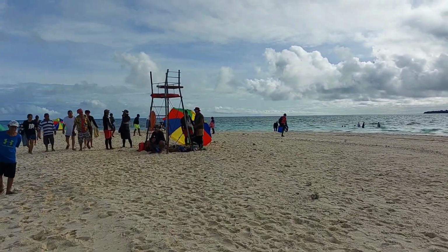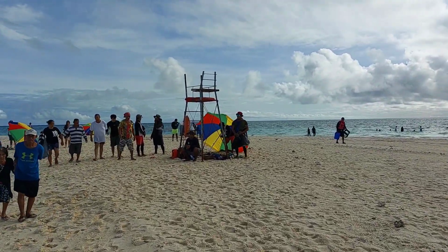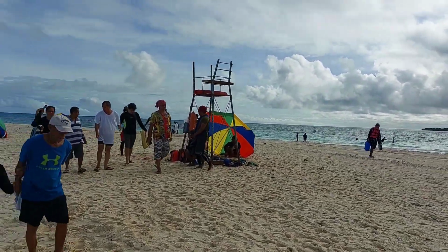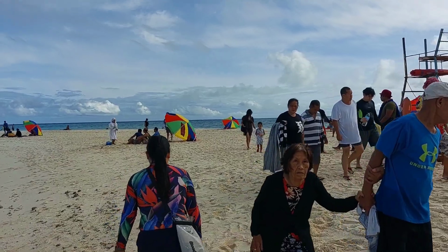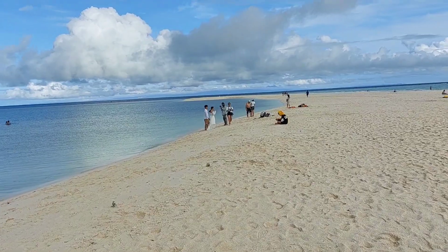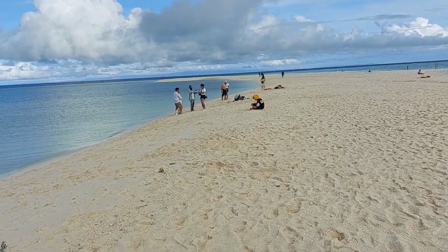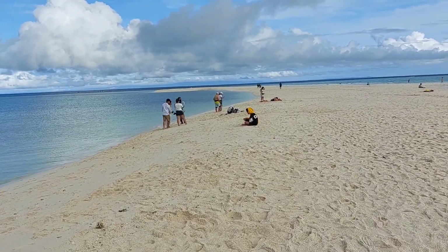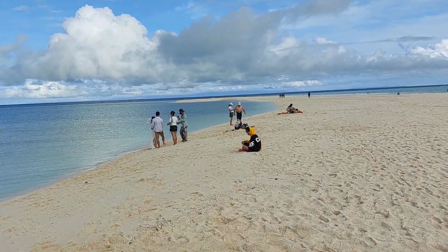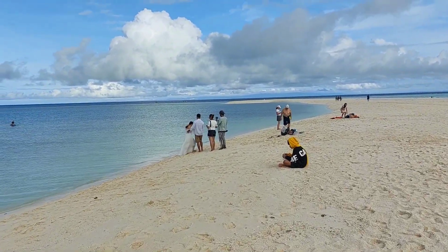Guys, I also noticed that they also have a lifeguard watchtower over here, which is good. Guys, there's even a prenuptial pictorial going on here in White Island over there. Nice.